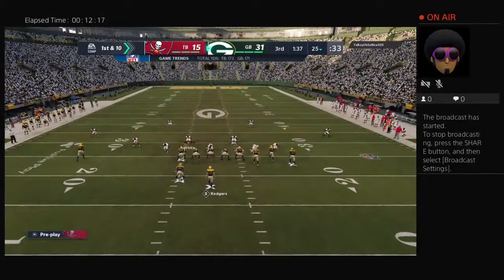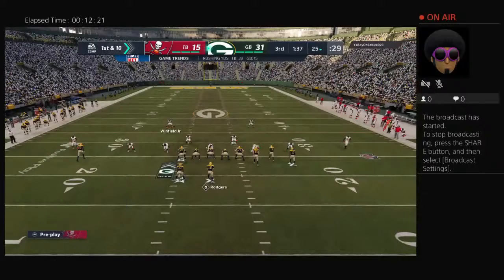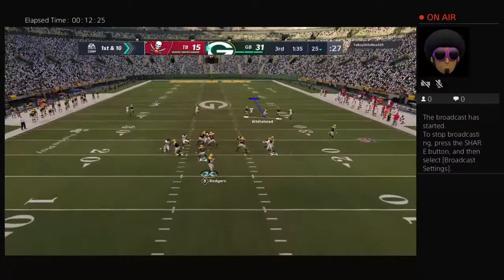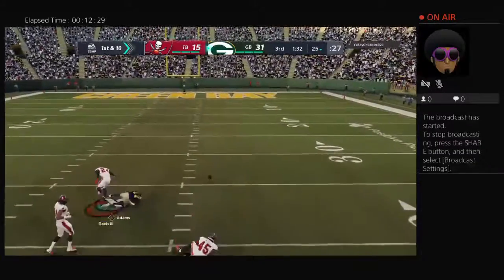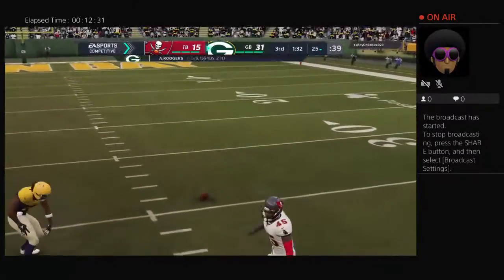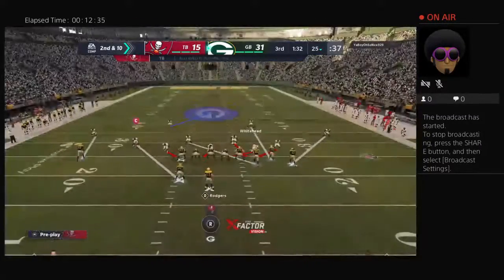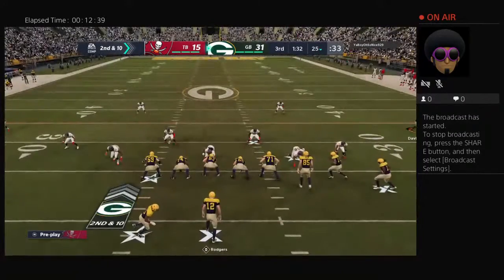The Packer offense ready to get their next drive underway. Their lead down to 2 scores after the touchdown a moment ago as they start with a 1st and 10. Looking deep for Adams. And that's going to be incomplete. Too tough to hold on to that one. An incomplete pass leads to 2nd and 10 from the 25.